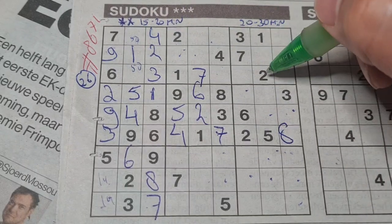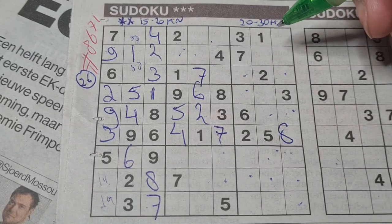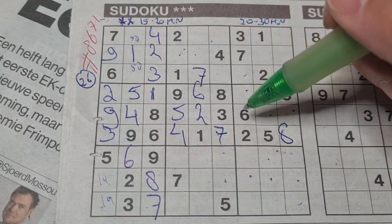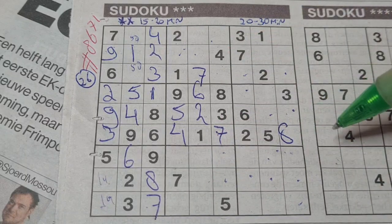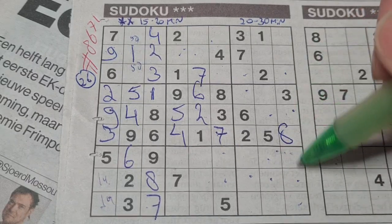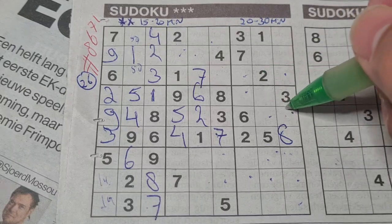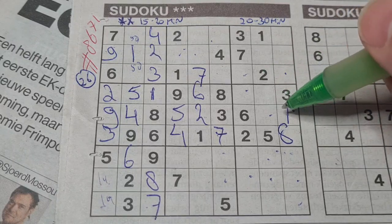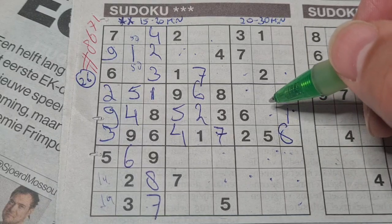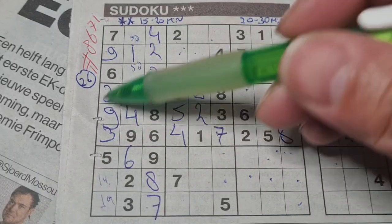Okay. Need a 4 here. Need a 3 here. Need a 4 here. Come on, come on. 3, 2, 1. This should be a 7 here. Is this correct? 7? No, no, no, no. Missing here the 7. Double 9.